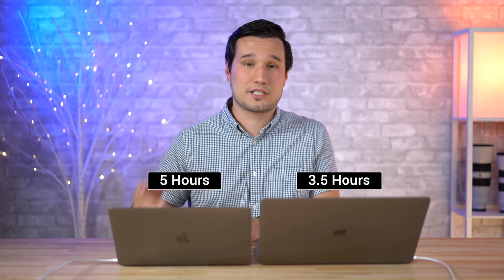Now, if you're going to be doing something like photo editing or maybe even worse, video editing on battery power, the 16-inch will get around 3.5 hours of video editing compared to about 5 hours of video editing for the 13-inch because it has a lot less power that it is drawing.